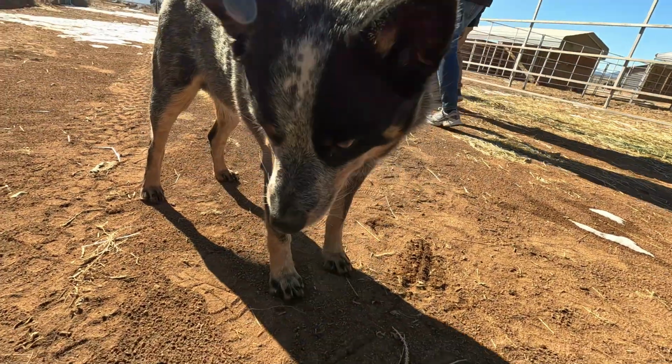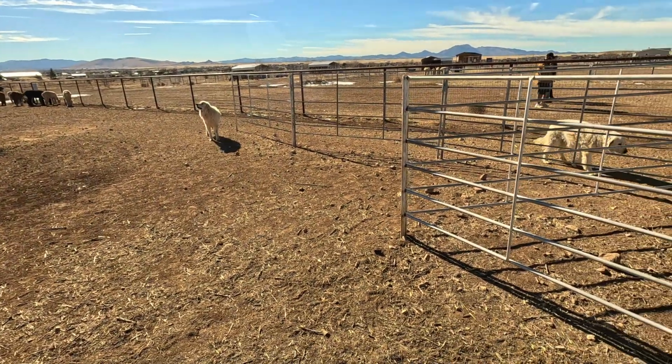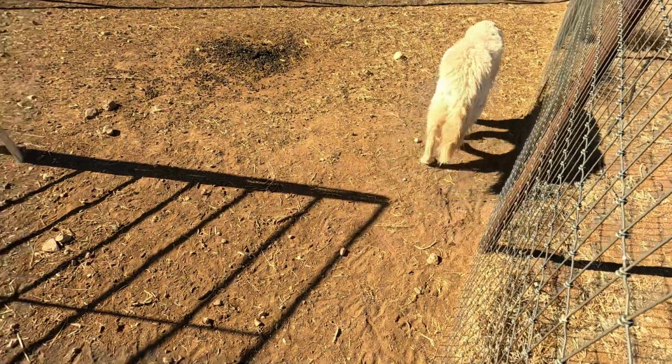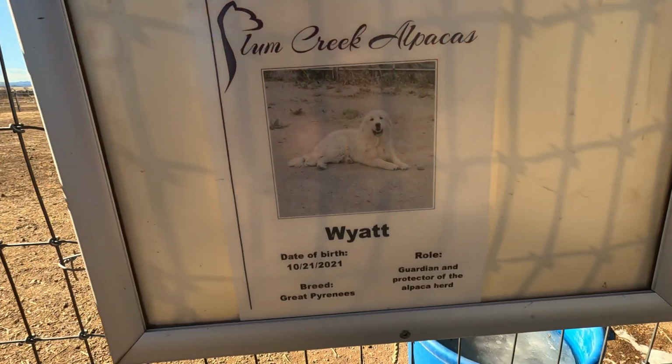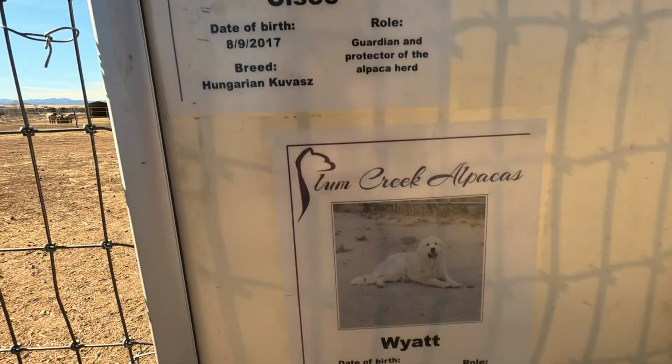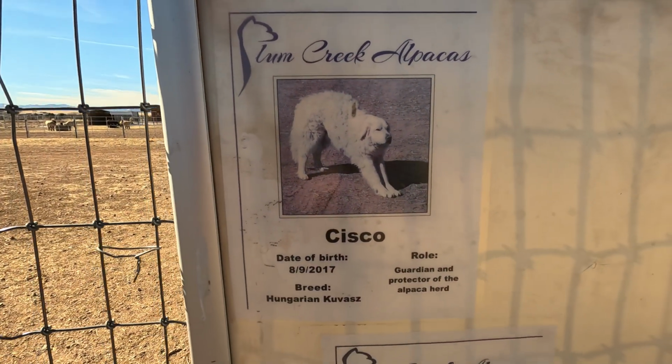Alright, so here at the Alpaca Ranch, they have 2 Great Pyrenees dogs in order to guard them, and they also have this little cattle dog over here that you can see walking around. They protect the flock at night from predators such as coyotes, bobcats, and anything else that can get them out here. And these are the 2 Great Pyrenees dogs. So you got Wyatt, a 2-year-old, and then you got Cisco, my boy.